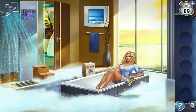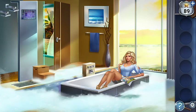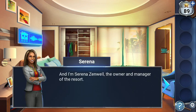Yes, we have done it. Okay, shower is turned off. Let's see who is at the door. Oh, the housekeeping is coming now after everything is taken care of.